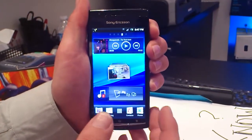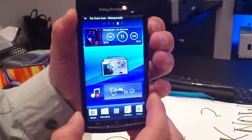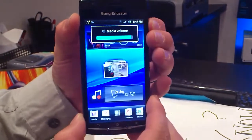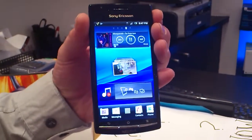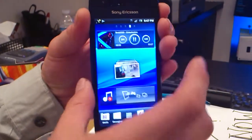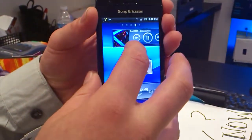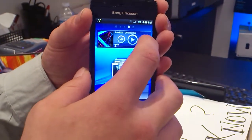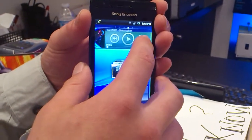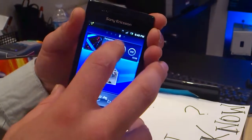The speakers on this are actually very loud. I'll show you an example. So this is quiet, and I'm going to show you how loud it goes. So the speakers are really good on this phone. Very loud. Say I need to change a song. There's no lag, no downtime. Need to switch again. Press this.